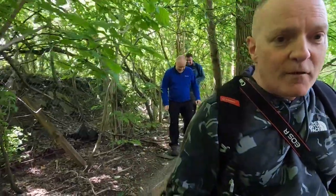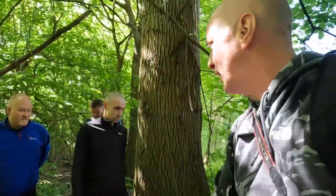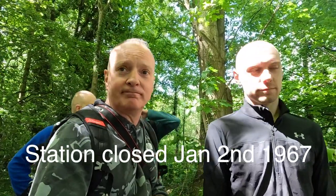Right, so there you go, bit of a platform. That is right in the middle of the tracks, and that's a fair bit of growth on that, so you wonder when this place was abandoned. I'll look it up for you. But apparently there's more features just up ahead. Liam's got a date for us. When did it close? 2nd of January 1967. 2nd of Jan 1967, 2 days before I was born.